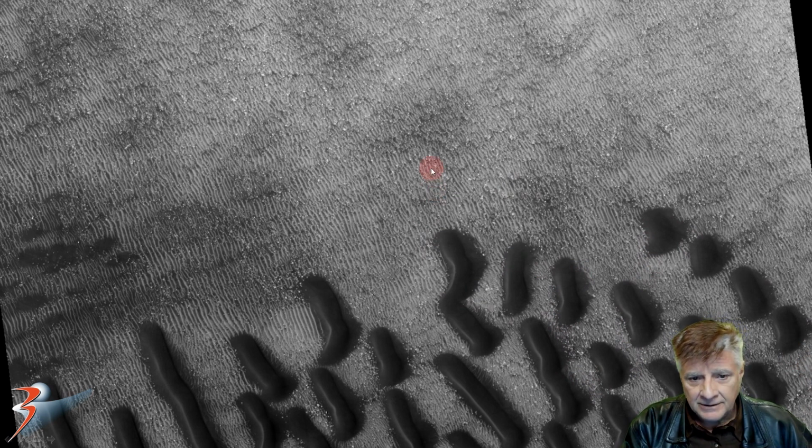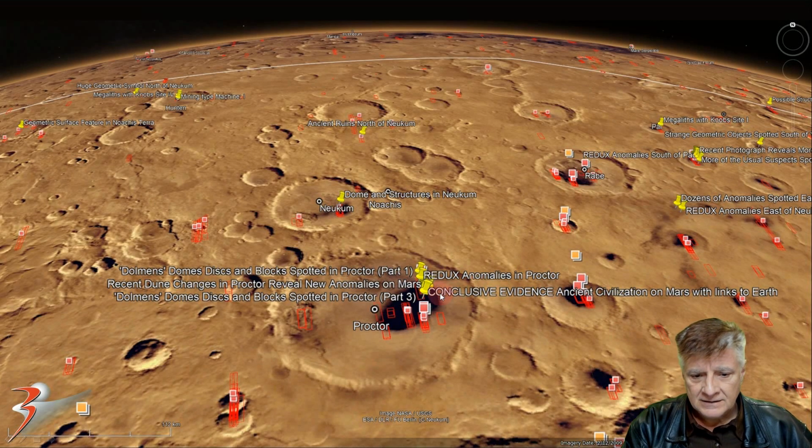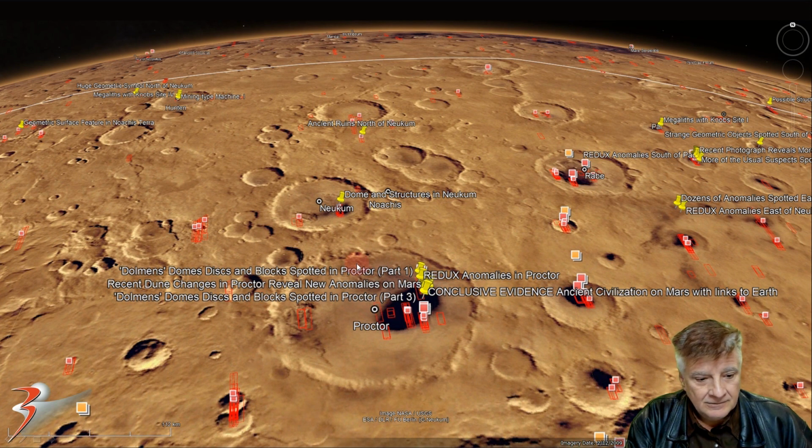I don't think so, folks, but anyway, the anomalies I'll be showing you are some of these larger white specks that litter this terrain. So the site is in Proctor, and NASA has also scanned this site extensively. Just check all the photographs taken of these dark patches, and that's where you find anomalies, guys. So if you're looking for anomalies, check out these dark patches inside the circular depressions. You'll most likely find something.